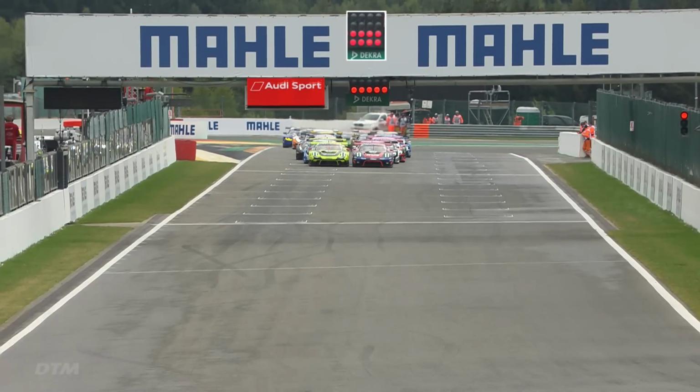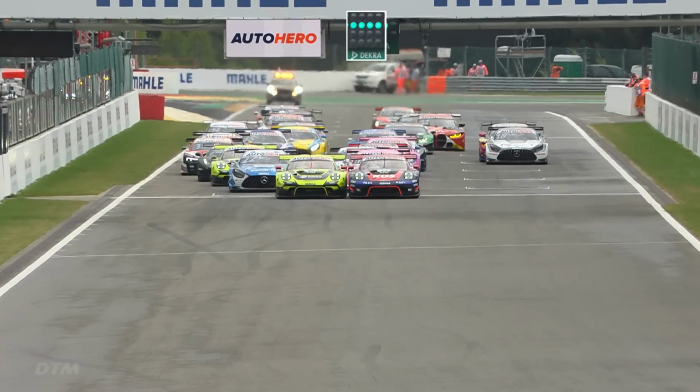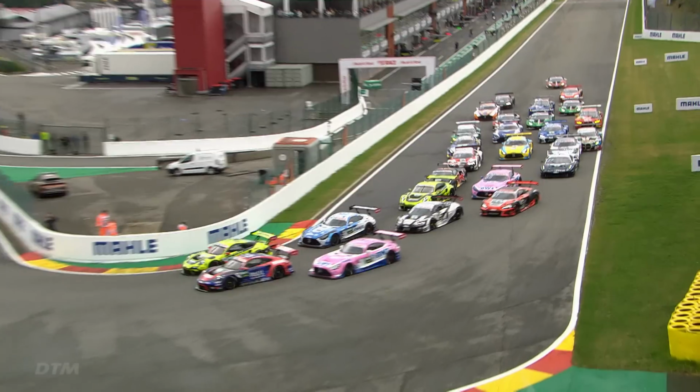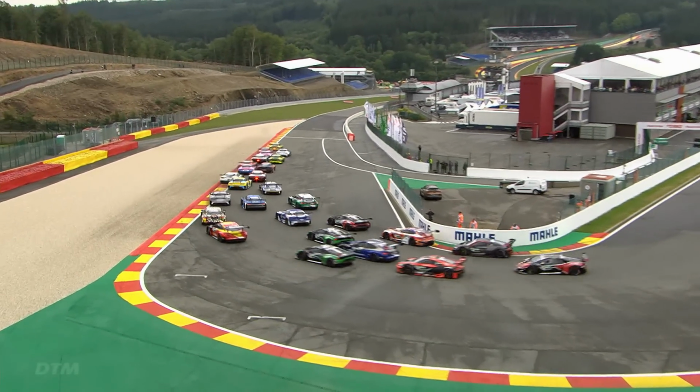Race 1 at Spa-Francorchamps and a first pole position in DTM for Porsche SSR Performance and Dennis Olsen. Off they went towards La Source with Thomas Preining, the Norisring race winner, alongside in his Porsche, trying to go around the outside at the hairpin on a dry line, but a damp track offline.